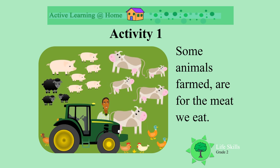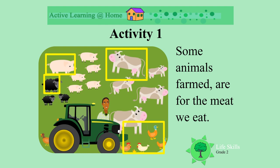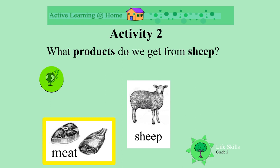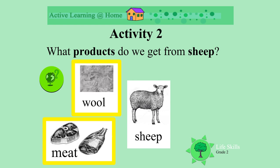Some animals are farmed for the meat that we eat. For example, pigs, sheep, cows, ducks, and chickens. What products do we get from sheep? Can you remember? We get meat. We get the wool, which we make winter clothes with. And we get their hide, the skin, which is turned into leather.